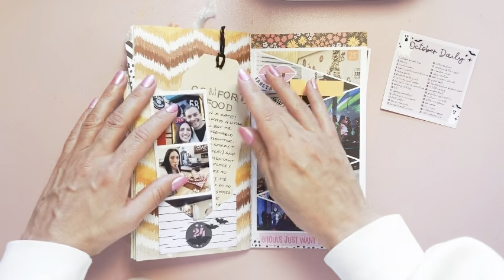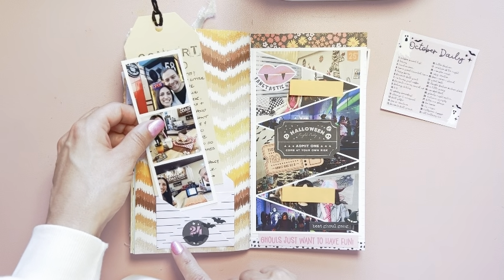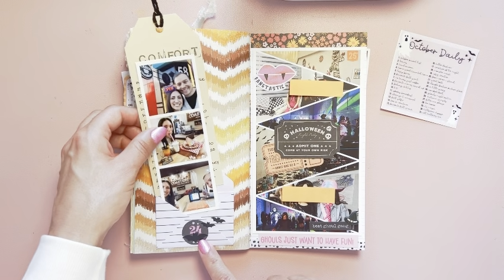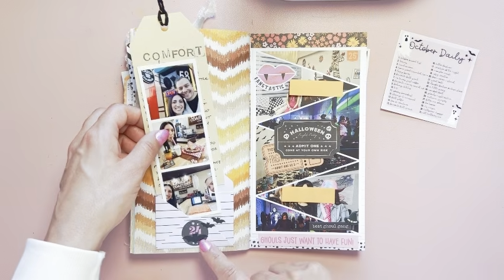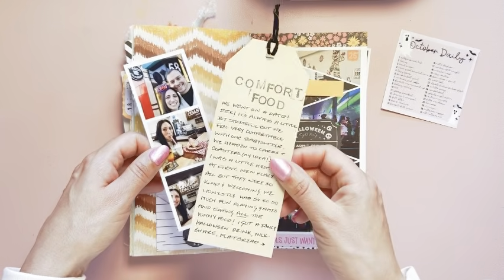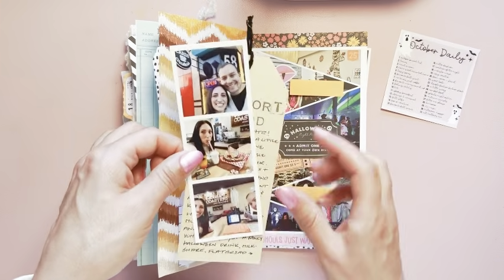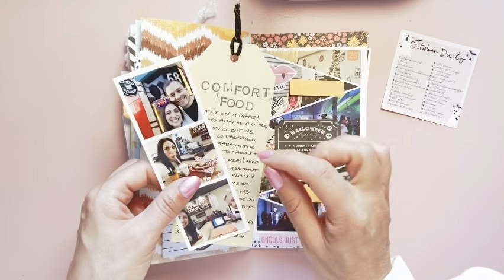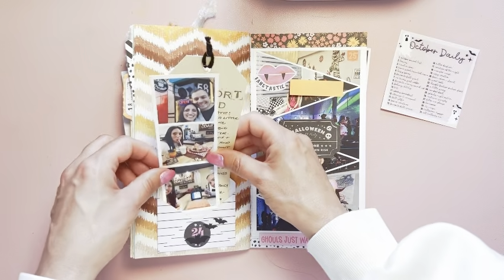So on to day 24, I used another envelope from Felicity Jane. And actually, that's a Happy Planner sticker. I always forget that I have so many Happy Planner sticker books. So that was a Halloween one, and I was happy to use that. I just cut out a tag and did a little photo strip here of the prompt, which was comfort food, and it was the night that my husband and I went out on a date.